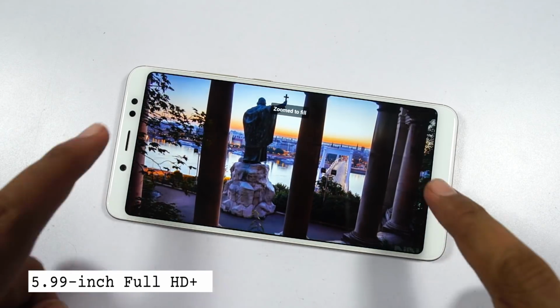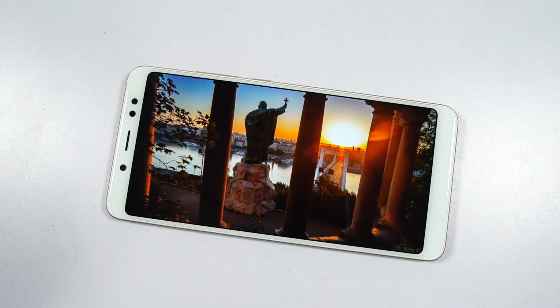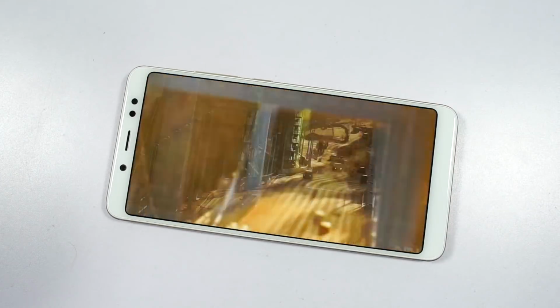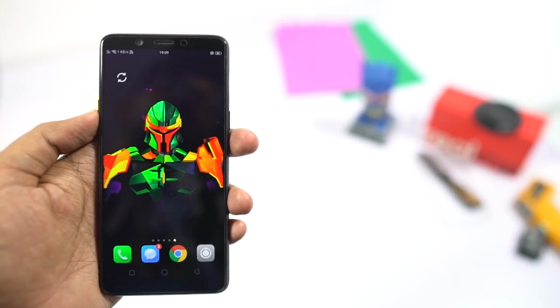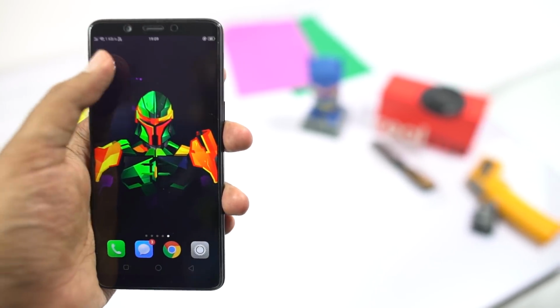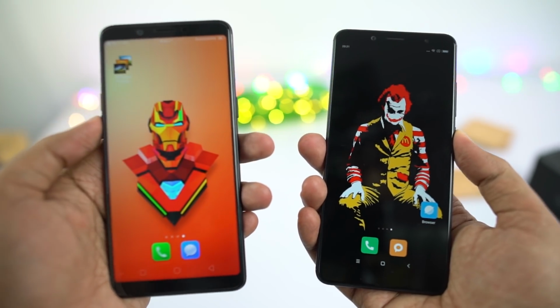Even the Redmi Note 5 Pro has a 5.99-inch Full HD Plus display with the new 18:9 aspect ratio covered by a 2.5D curved Corning Gorilla Glass. Individually, displays on both phones are pretty good. In fact, Realme 1 is the cheapest phone to come with a Full HD Plus display with the new 18:9 aspect ratio. Now if we compare both phones, obviously display is better on the Redmi Note 5 Pro.